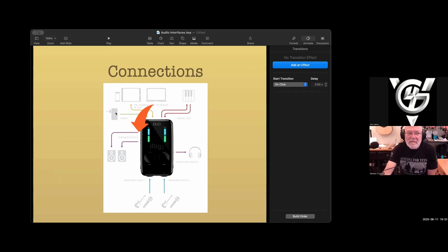This one I think is also bus powered. That means when you plug it into a computer, it draws the power from the computer's USB port, and then you can have your device, mobile device, tablet, or phone, or a PC, or a notebook style of computer. So that's kind of the connection diagram for it. Very straightforward.